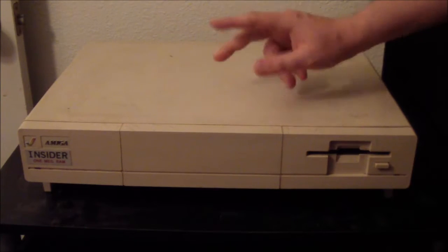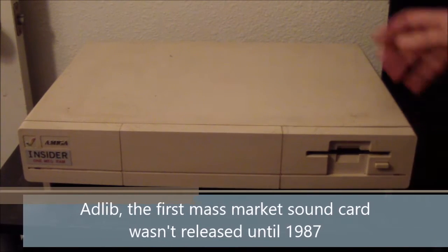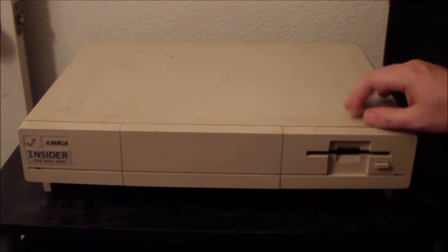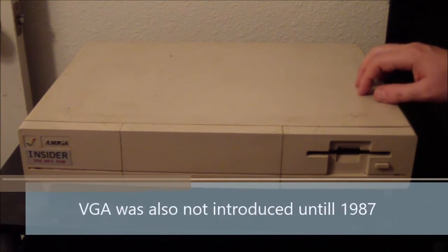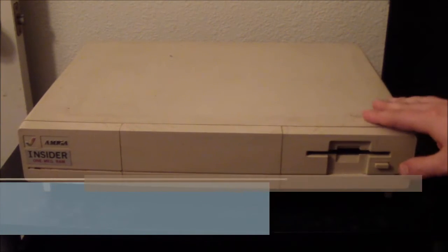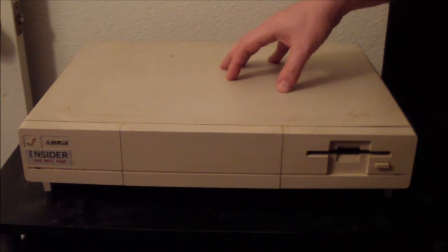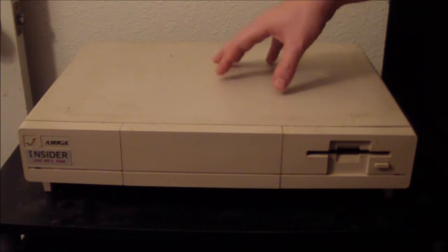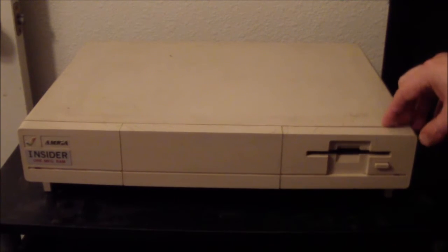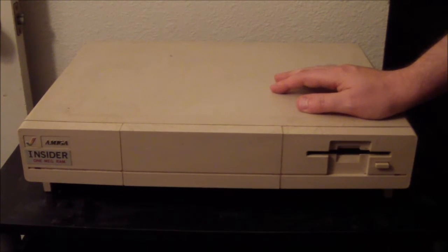Remember, sound cards weren't really a thing in 1985, and graphics, I believe we were still limited to like EGA at the time at the most. So I mean, this thing was just blowing everything out of the water. The Commodore Amiga wasn't as big in the United States, North America. It was a lot bigger in Europe than it was here, but it was still a pretty popular machine considering.